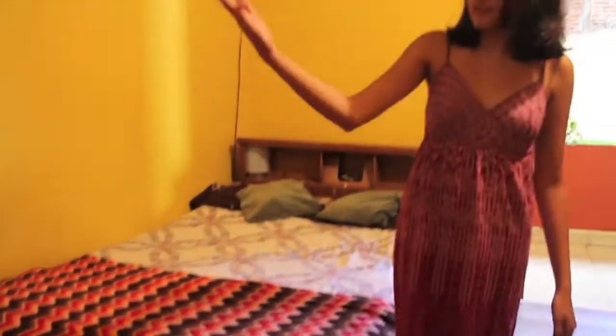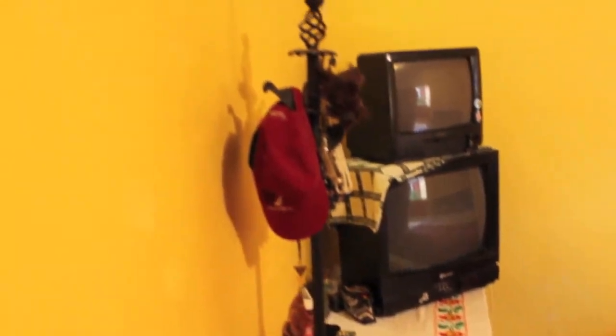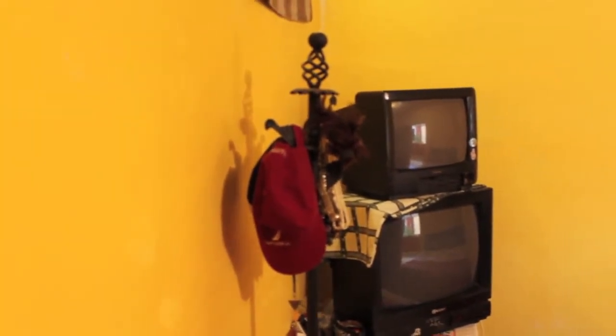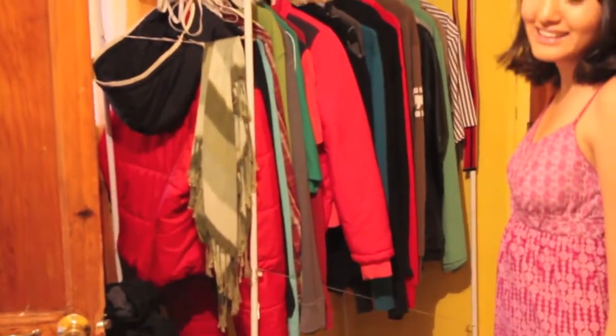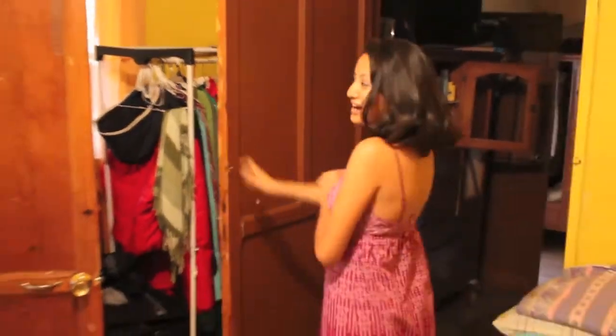And then over here, we have two TVs, a shoe rack, well kind of a shoe rack, and some jewelry and typical stuff, nothing new. I don't know why we have two TVs though. Okay, so another bed right here, and then his clothes right there. He's very picky about how he likes to organize his clothes. And he's the one filming right now, by the way.